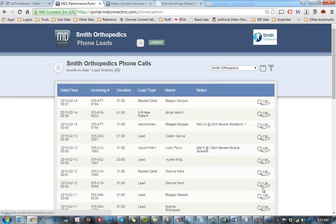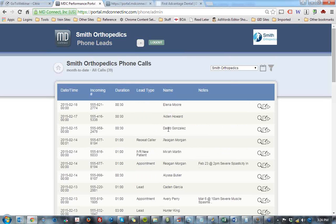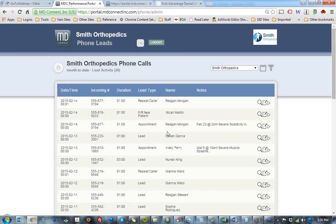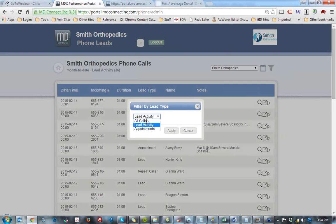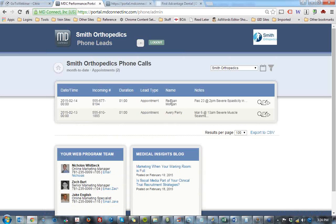So we'll save that. And when you go into the screen, there's going to be a date range selector up here, like there was on the home screen, and a filter selector. So if you select the filter selector, you can go between all calls. All calls is going to display calls under a minute, repeat calls, or even calls that weren't answered or went to voicemail. If you filter by lead activity, it's going to boil it down to unique calls over a minute, repeat calls, and appointment activity. And if you click appointments, you'll see the post-audited appointment data, which will be listed here. So you'll get a nice list of names and dates and times of the appointments they made.